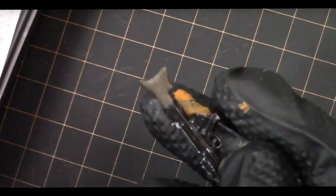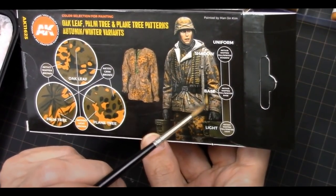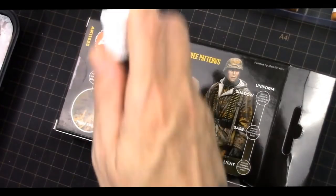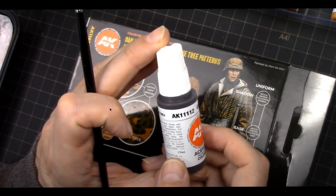So if you want to see Matt working on the figure with that one, and obviously talking about the technical details and the paints he's using and all things like that, that is down below. It's part four. I know he's done the other parts for it as well. And we've got his truck video coming along as well. So there's lots coming from Matt over the next few weeks.